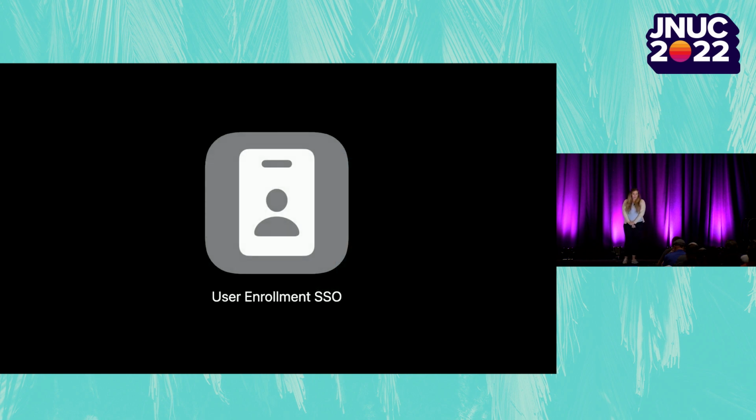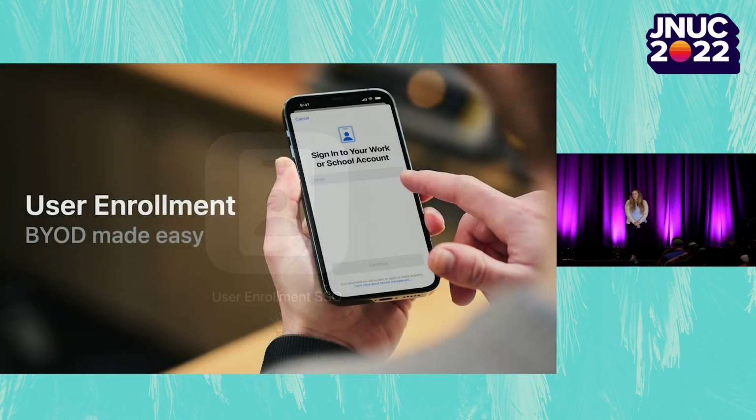Continuing on with SSO capabilities, we have user enrollment SSO. So that same functionality we're going to be bringing to BYOD devices with user enrollment. With security and privacy at the heart of everything we do, user enrollment is a great device management option that incorporates both of those principles. Its design allows the user to be comfortable with their privacy and keeping that personal data protected, as well as the organization being confident that their data on those end users' devices are also secure.